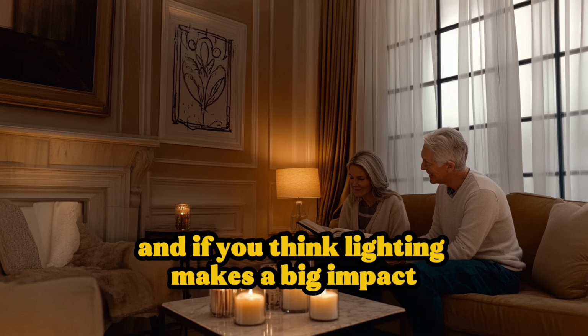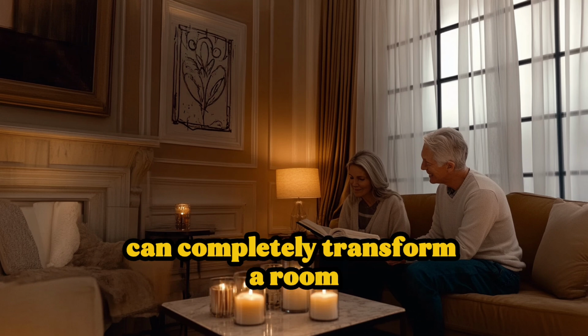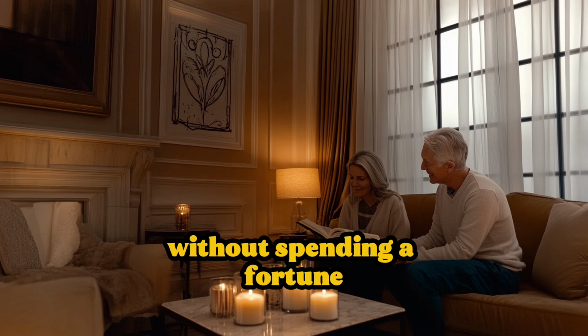And if you think lighting makes a big impact, wait until you hear about how mirrors can completely transform a room without spending a fortune.